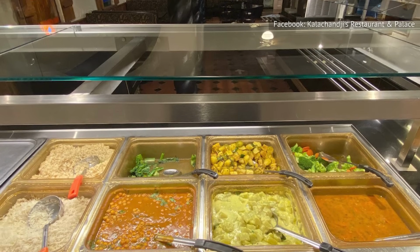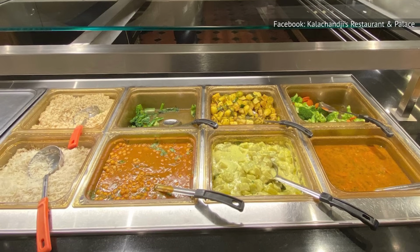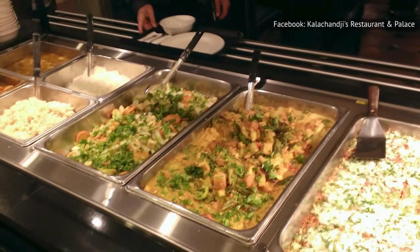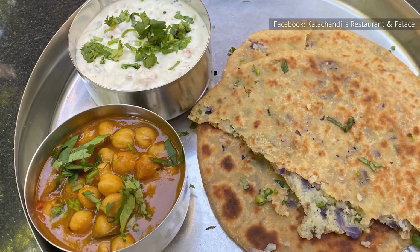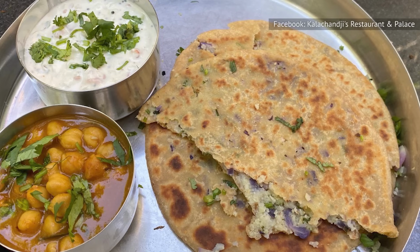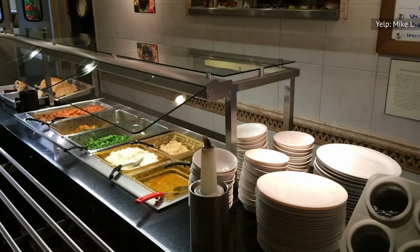The aromatic nature of the mostly South Indian cuisine brings bold flavors to the table in a truly memorable way. Carnivores will hardly long for meat while enjoying Kalachandji's all-you-can-eat spread, where chickpea curry, house-baked bread, and various kinds of greens and rice reign supreme. The lunch buffet is $14.95 per person, and dinner is $18.95 per person. There are plenty of vegan options to choose from as well. The food at Kalachandji's is prepared with care and fairly priced, so it's no wonder the eatery has earned a faithful following.